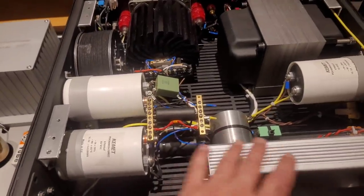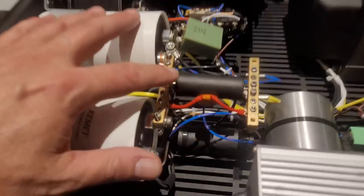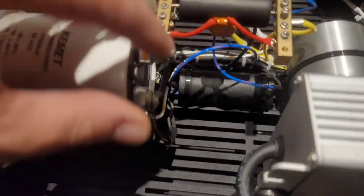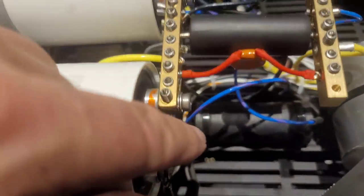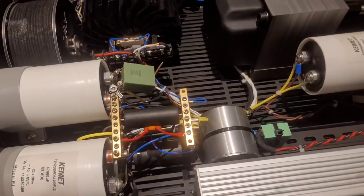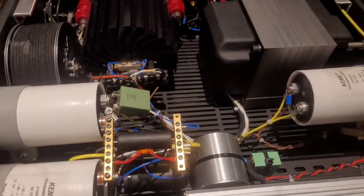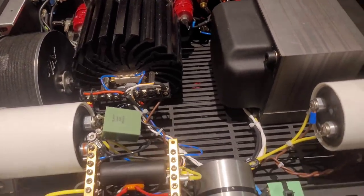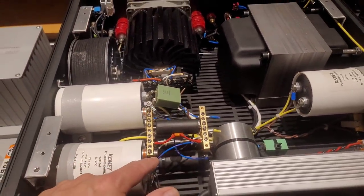We have a power supply. We have filter caps. We have in here a special military level capacitor. We have a power resistor down there. We've got a transformer here. Zero PC boards. Can you tell that? Okay, there's no PC boards. This means it's called point-to-point wired.